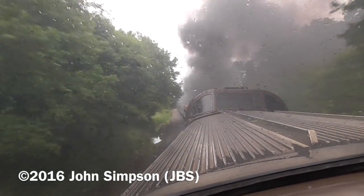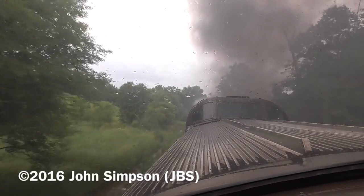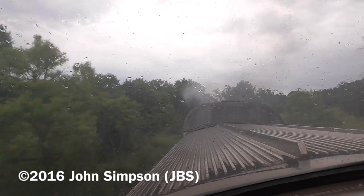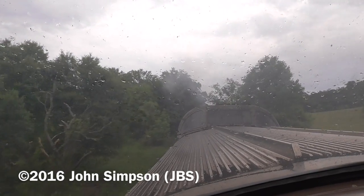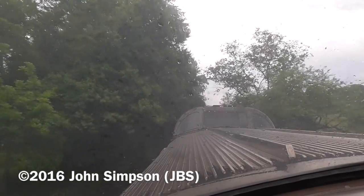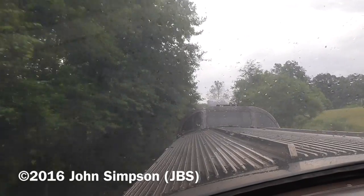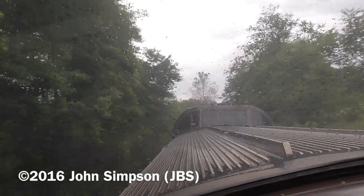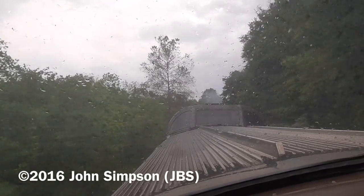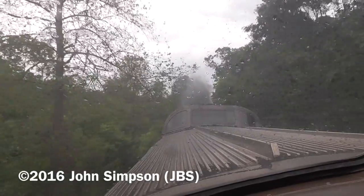I'm trying to convince my dad to go on a road trip to drive us out to Diesel Days this year. Yeah, I'll be honest, I think Diesel Days is a little bit overrated. It's nice to see them all run at once, but they're mostly the same things you see, and some of them don't look as good as they used to. If you look at those Burlington executive units, when they came to the museum, they looked perfect.